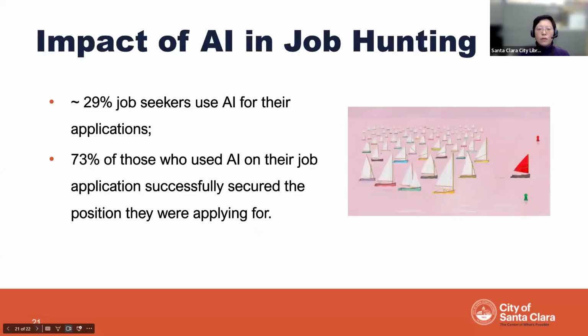Okay, I would like to conclude this class with this slide. According to a survey, about 29% of job seekers currently use AI for their applications. Among them, 73% of applicants successfully secured the job position they were applying for. So it's time to think about whether we want to use AI in our job applications and to seek the best tools to help us.